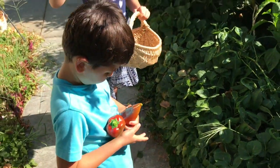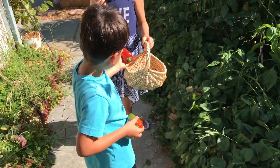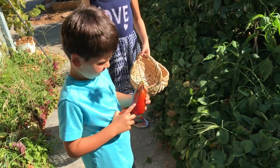Two peppers. You just throw the veggies in the garden. Where are they at? Here we go. Okay, you hand that and put that in the, wait a minute. You put that in the basket. Okay. And what do you like to do with those? Watch this one. We'll wash them off in a minute.